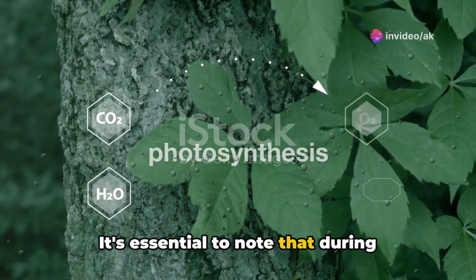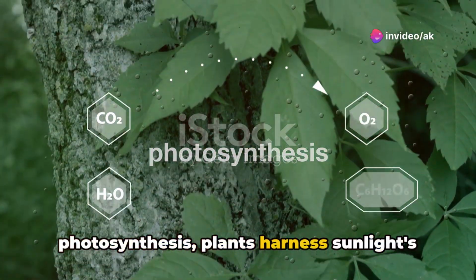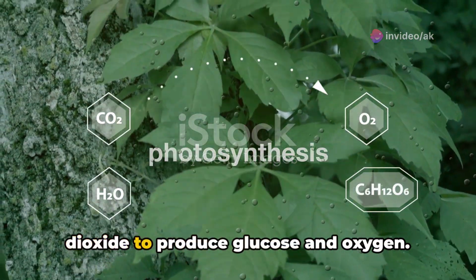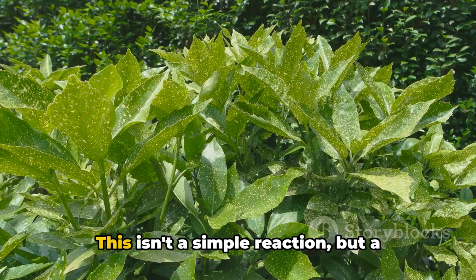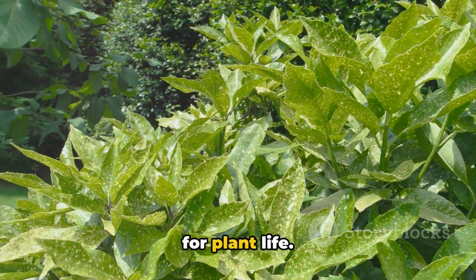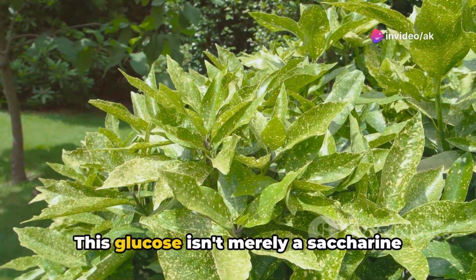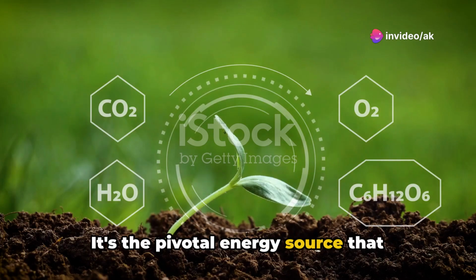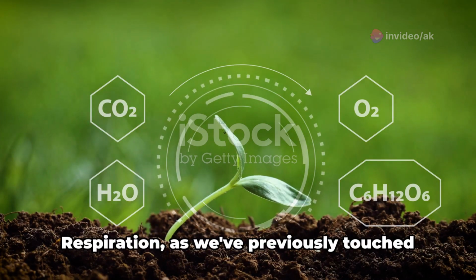It's essential to note that during photosynthesis, plants harness sunlight's power, combine it with water and carbon dioxide to produce glucose and oxygen. This isn't a simple reaction, but a complex chemical process that is critical for plant life. This glucose isn't merely a saccharine reward for the plant, it's the pivotal energy source that powers respiration.